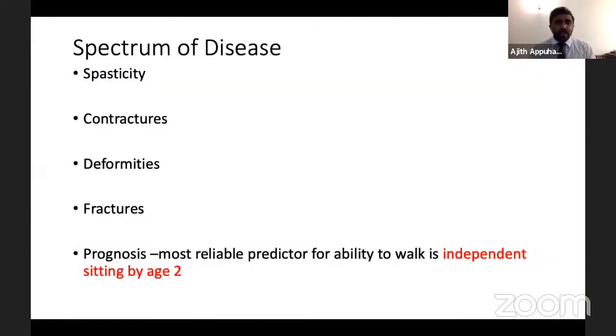When you talk about the spectrum and natural history of the disease, as I said at the beginning, it's a kind of upper motor neuron lesion, and it is very commonly a spastic lesion. So they present with spasticity. It is a prolonged spasticity, which means prolonged contraction of the muscles. Muscles become very shortened and develop into contractures. These contractures start with dynamic contracture, then progress to fixed contracture.